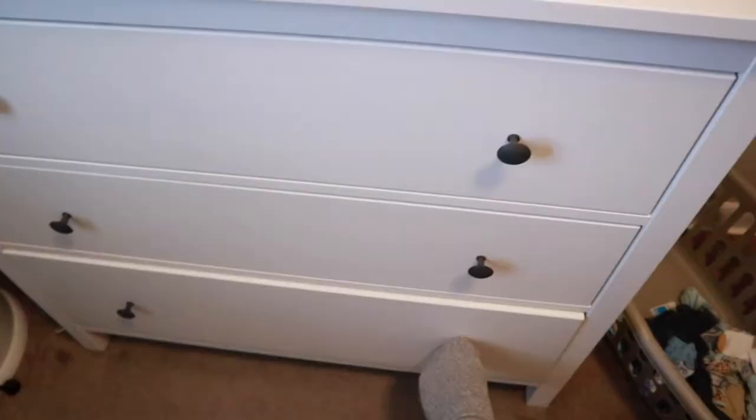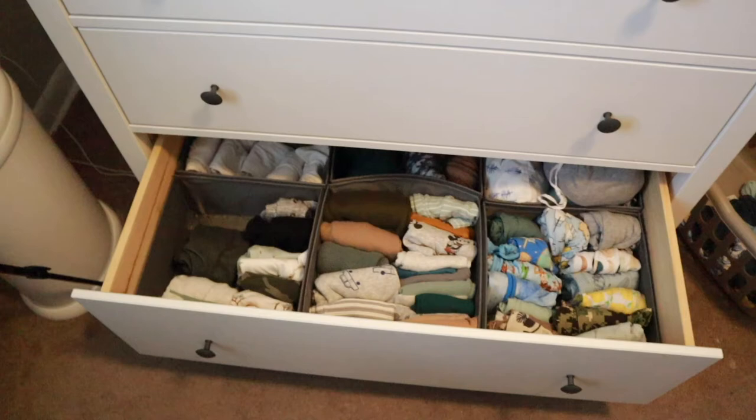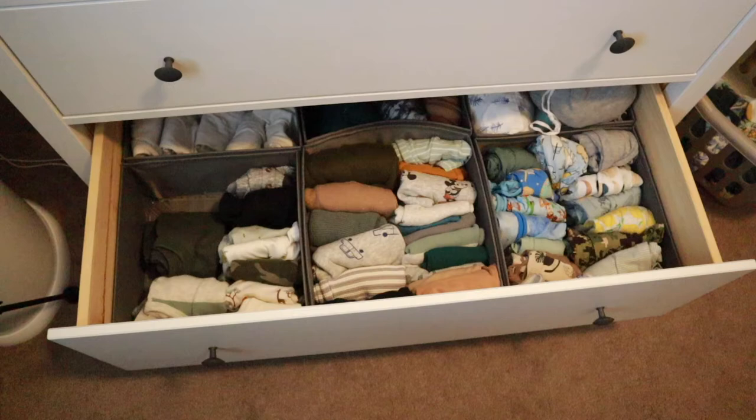And then this is his dresser. He has, again, a lot more little sleepies downstairs. And then I don't think he needs any more pants. If anything, I think I need to get rid of some of the character prints. Like, he has a car and then the Mickey ones. Actually, let me know down below.